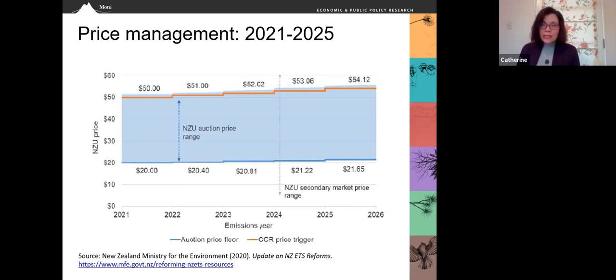The auction reserve price is the minimum price at which the government will sell units into the market. That is going to start at $20 per ton in 2021 and also increase 2% per year for inflation. Now, it's important to note that this mechanism affects the auctioning prices. It does not affect prices in the secondary market. So it is possible that participants will be able to trade units below the auction reserve price or above the cost containment reserve price. So there will be feedbacks between the two, but this cost containment mechanism does not control prices in the secondary market.